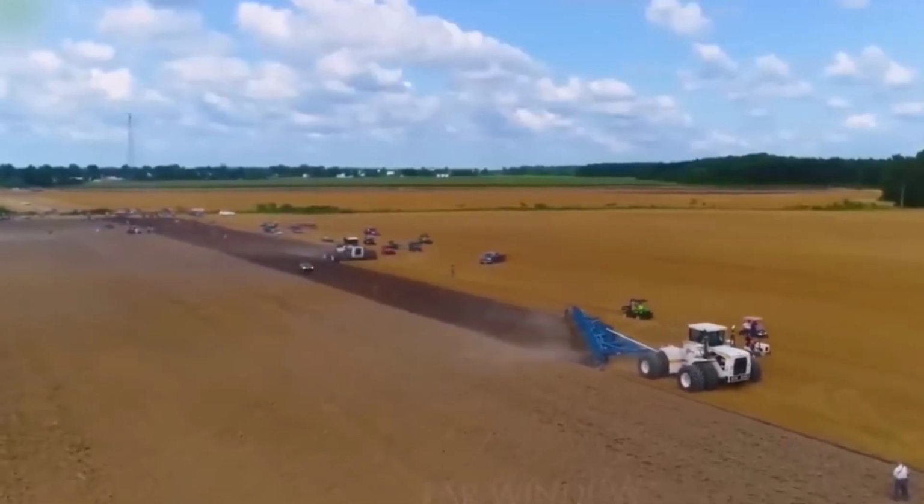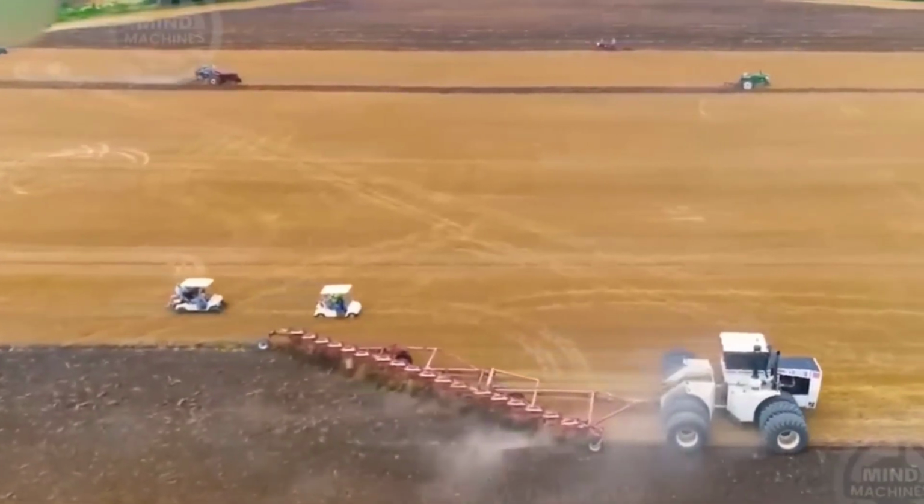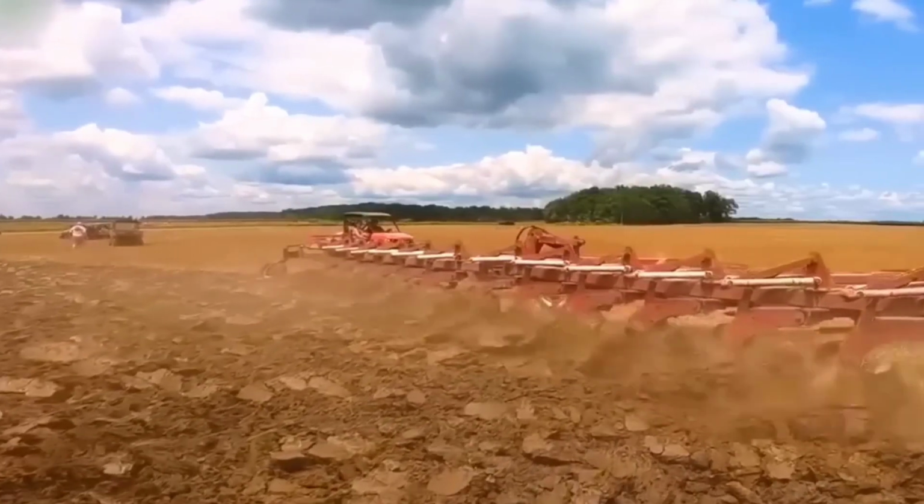And next up is the renowned John Deere 9RX 640, a modern tractor integrated with the most advanced technology and powered by a robust John Deere engine.